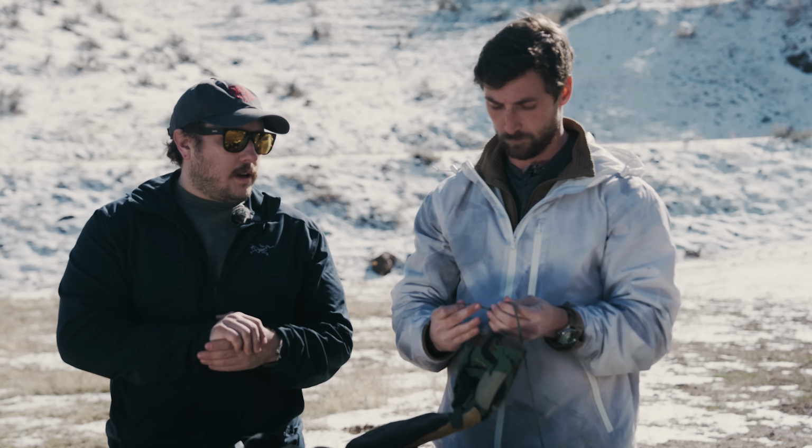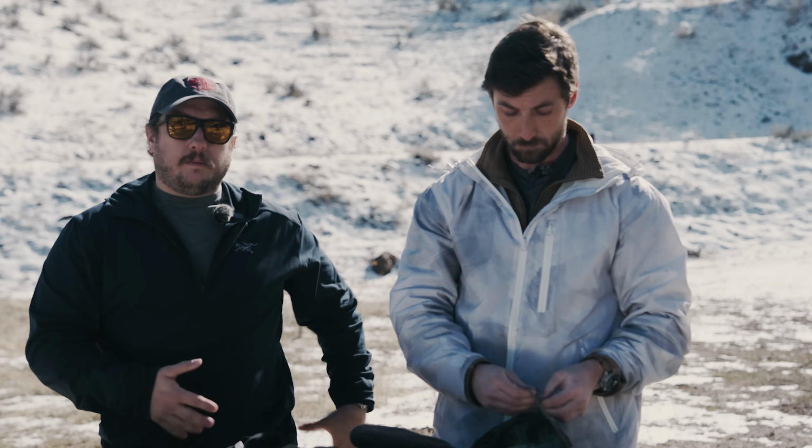You can also clip them to your belt. Just keep them on hand.